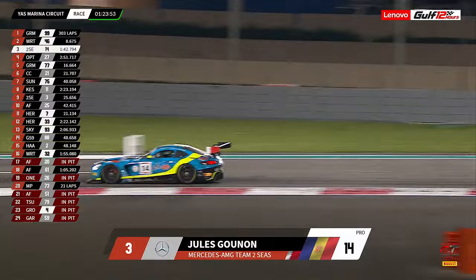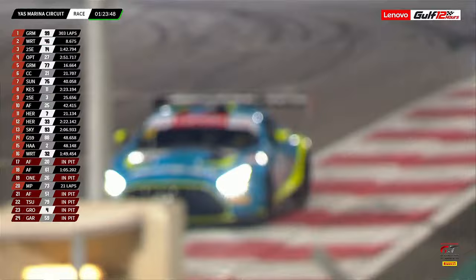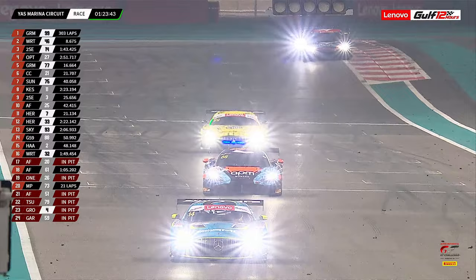Okay, well, you're a star. We knew that anyway, but amazing. Thank you very much indeed, Nick. He's not comfy. You can see the way he's holding his leg. He's not comfy, but you wouldn't have known it from the lap times. No, very true.